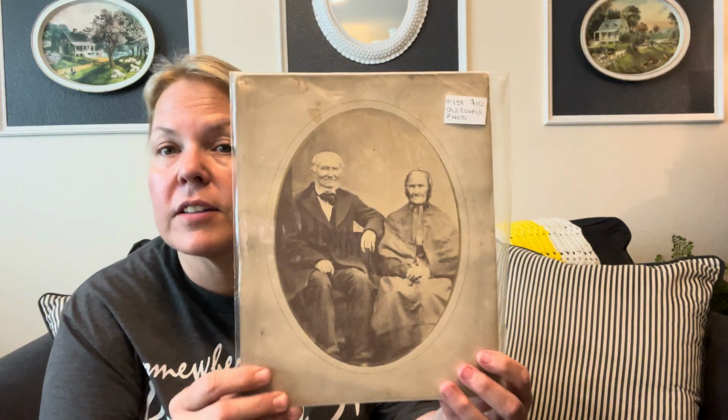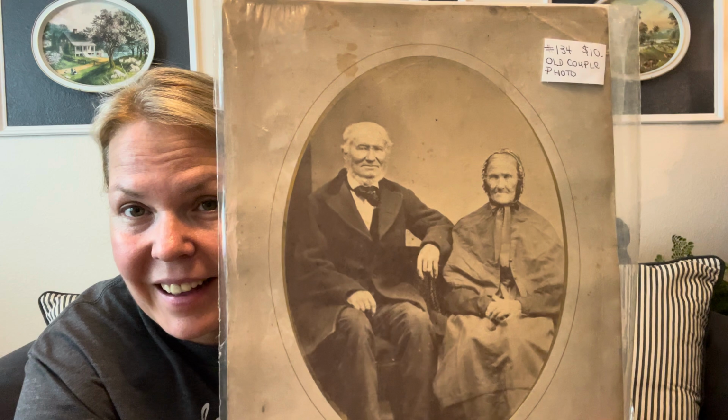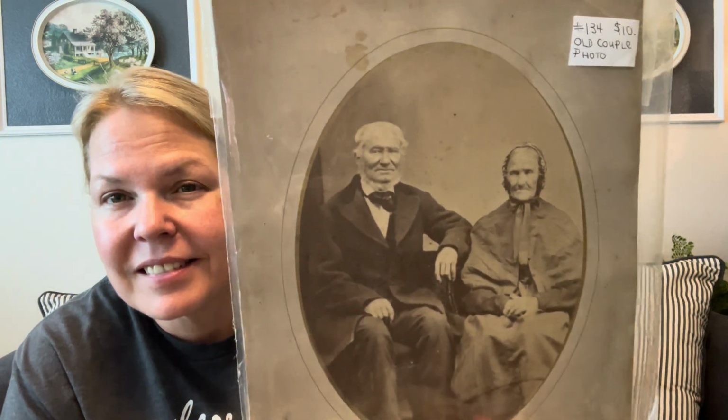So we got this couple, and now aren't they just extremely welcoming? Like, I don't know. They're going to look great on the wall. She's blessed. Now, I'm sure they were great people. So this was $10.